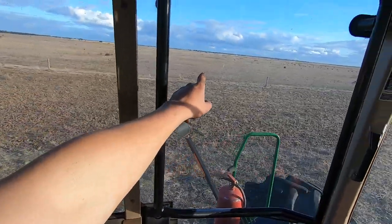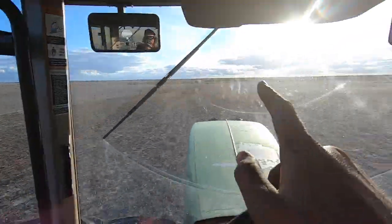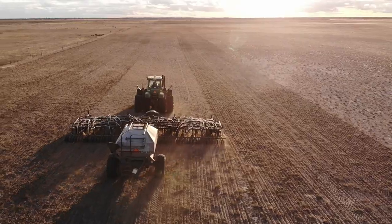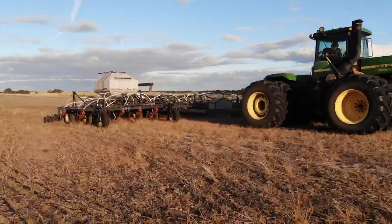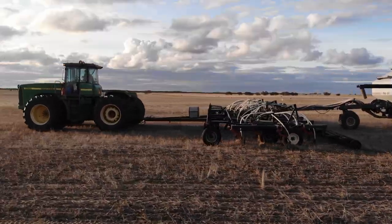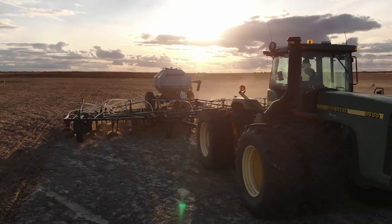All right, so we got finished that paddock out there with all them little tufty green things in it. And now we're on to this paddock here, just across the fence. We filled up the box. So hopefully we'll have enough to finish this paddock. I won't do it all tonight. I'll probably come back tomorrow and finish it off. Time to go home.